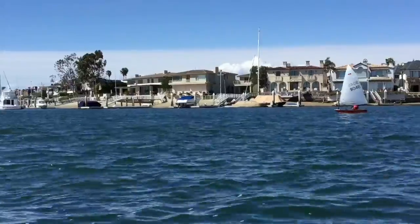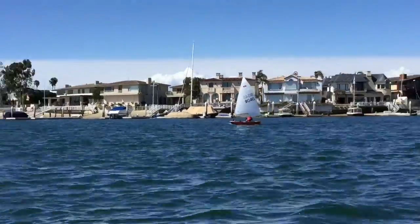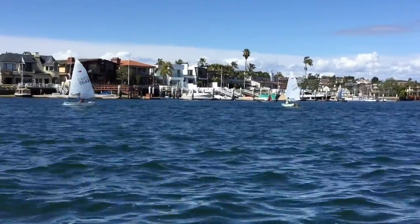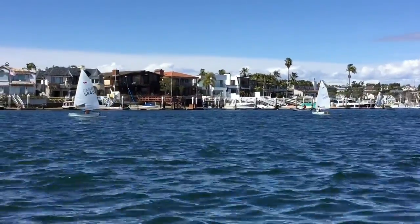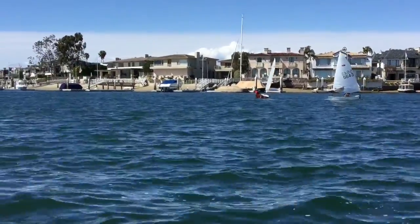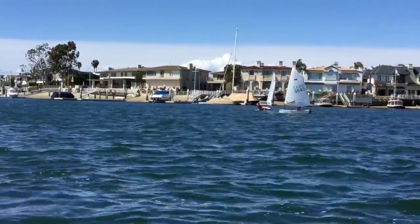Race 2 on Saturday for C1s. Tommy's winning. Windward mark right here. He's just barely gonna make it. Second's pretty 25 seconds behind. Third is another 15 seconds behind. Okay, nice tack there. Great mainsail trim.